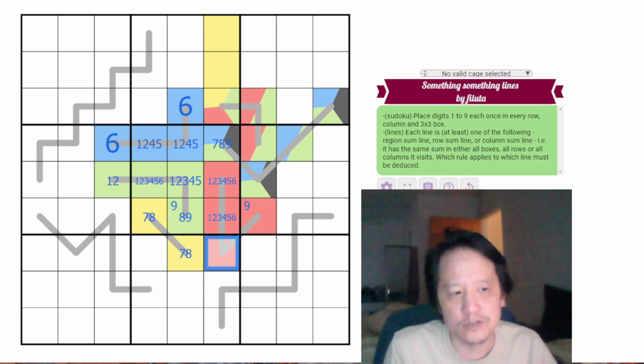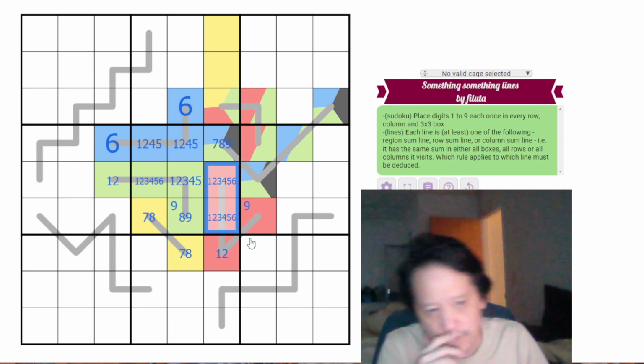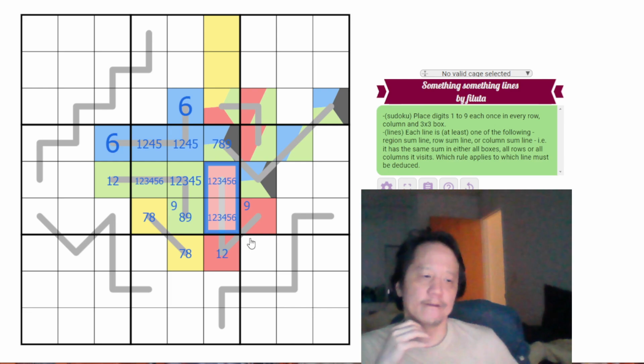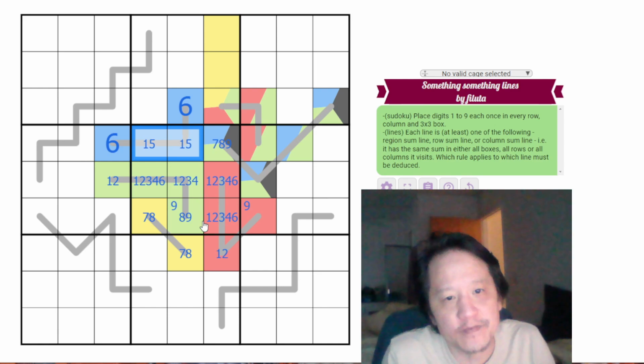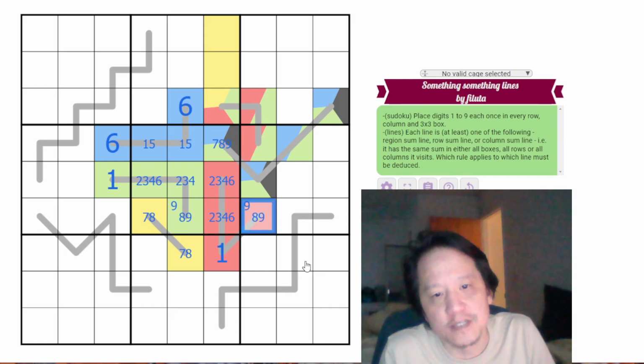So this is 1 or 2. And this cannot be 5 because it would be 1, 3, and 5, right? So this can't be 5. This can't be 5, therefore this has to be 5. Therefore this is 1 and 5. Therefore the 1s cannot be here. Therefore we know this is 1 and that's 1 because you have to have a 1 with a 2 or 6 and a 1 with a 3 or 4. Therefore this is 8 or 9.